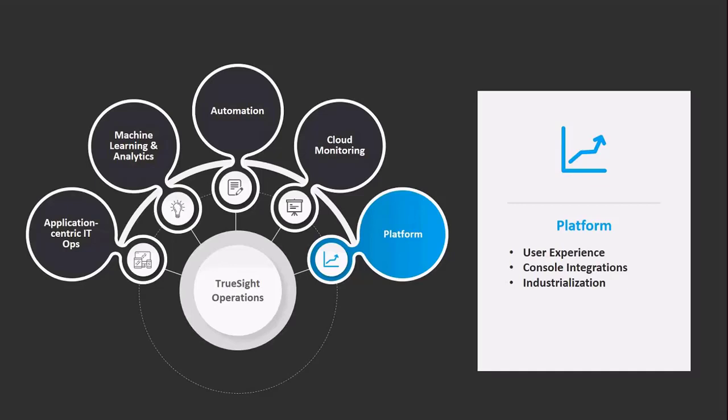We now have the capability to create role-specific dashboards, not by the administrator, but by the user themselves. Create a view as a DBA, or a view as a Windows administrator, or a view as an application owner, quickly and easily with out-of-the-box dashlets. This also includes TrueOps, the new mobile app for TrueSight Operations.